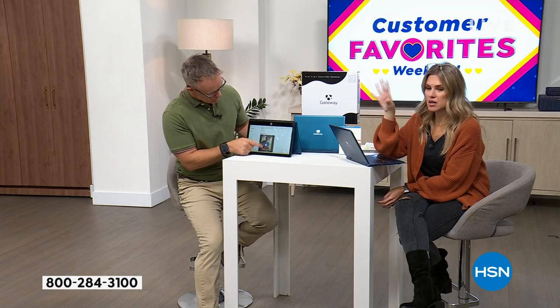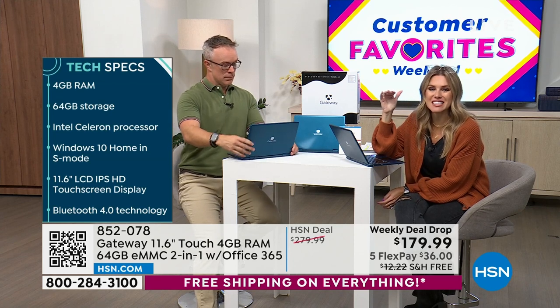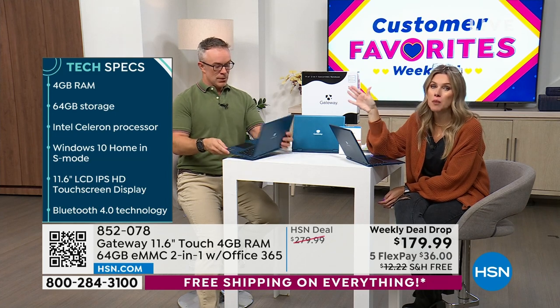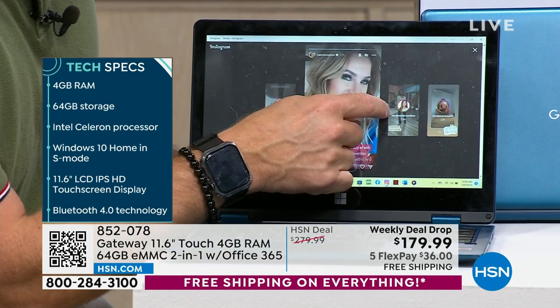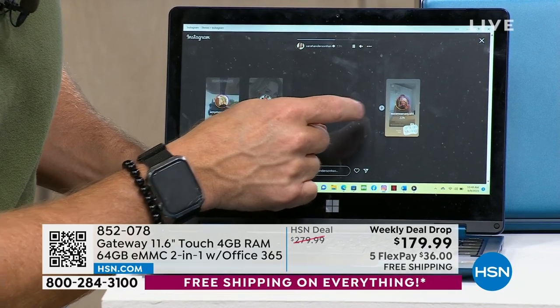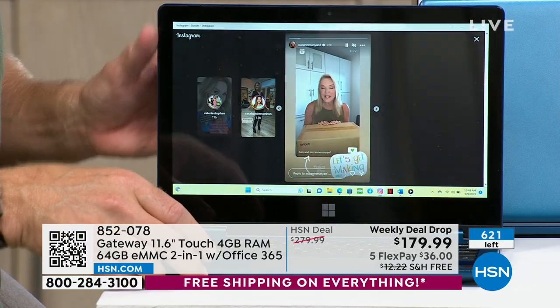Okay, here's what's happening. Can we show them how many we have left? I want you to understand we've sold well over 6,000, and you can see it has the RAM you need. It has the expandable storage. Intel Celeron processor, Windows 10 in S mode. And then you've got that perfect sweet spot of the screen. It's 11.6 inches. Touchscreen, which is usually a premium, usually an add-on.